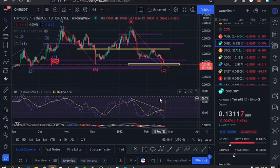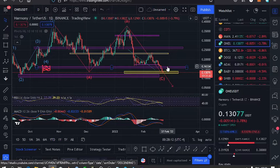And the current price for Harmony One stands at the $0.13 mark. And you can see what I have on the screen. This is the daily chart, and the current price has broken below the support that we had at the $0.16 mark. Whatever is happening at the moment is a continuation of this massive ABC correction that I have over here, and we are getting into my target zone at around the $0.13 mark.